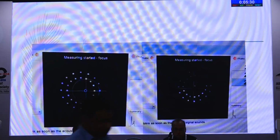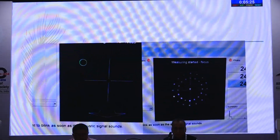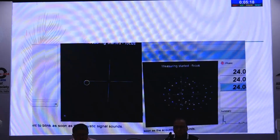Here if you see this patient, on Lenstar we are trying to capture, and very poor patient cooperation is there. If the patient has very much dry eye, he may not be able to fixate on the target. So the reading you are getting is not appropriate.